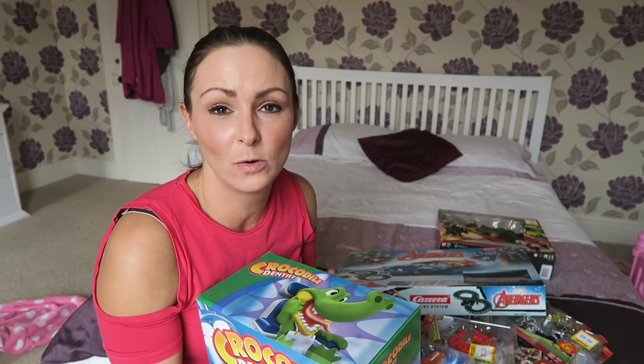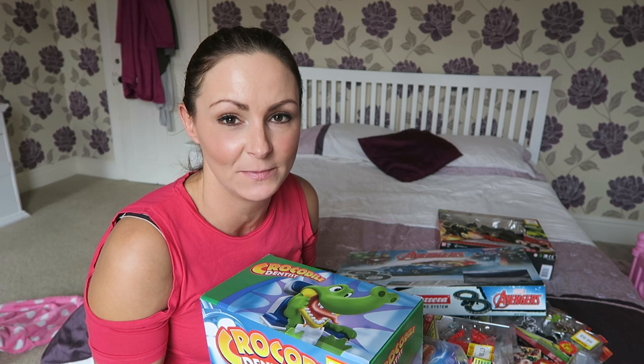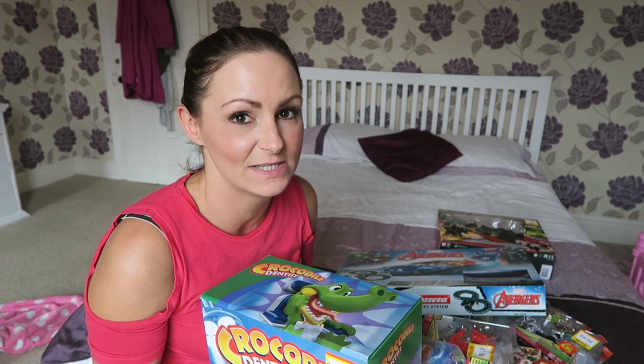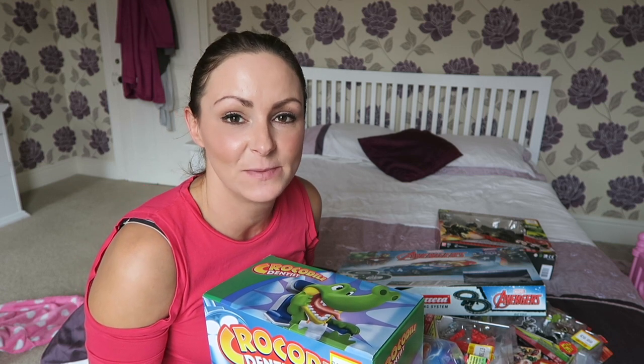We've still got quite a few other bits that we want to add to his little birthday present stash. And also we've got Poppy's birthday coming up soon. Georgie's birthday is on the 3rd of November and Poppy's is on the 26th. So there's like 3 weeks between them. And then we've got Christmas. So yeah, this is what we have got him for his birthday so far.